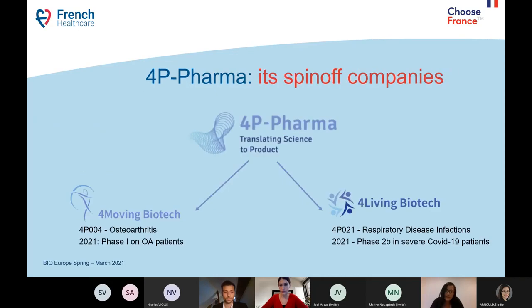The first spin-off is ForMoving Biotech, centered on our 4P004, which is a disease-modifying treatment for osteoarthritis, for which we are planning to perform a phase 1 clinical trial on osteoarthritis patients this year. And the second spin-off is ForLiving Biotech, centered on 4P021, which is a treatment for respiratory disease infections, for which we are planning to perform a phase 2B in severe COVID-19 patients this year.